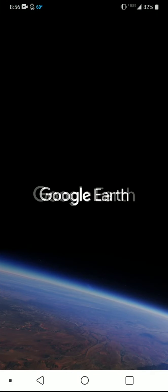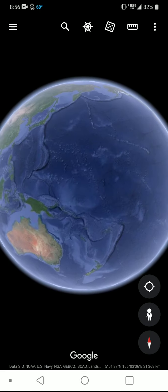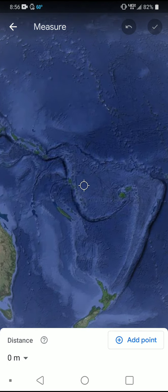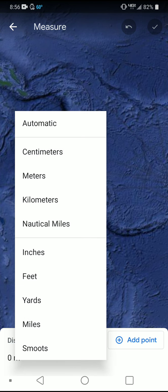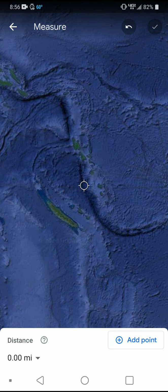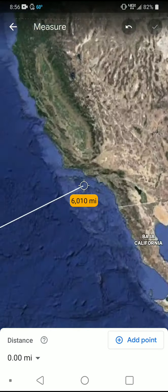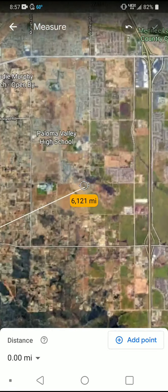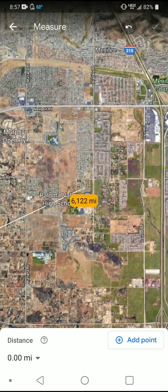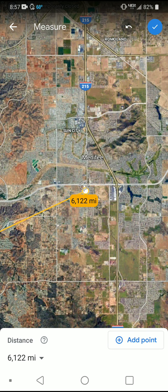I was gonna hopefully try to measure how far it was from our... Here, maybe I'll be able to do it if I just don't search up the coordinates. So this is gonna be a rough estimate here. I think it was somewhere around right there. Miles. Okay, around 6,122 miles, so that's pretty far.